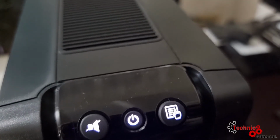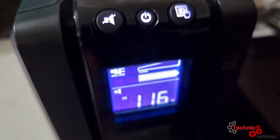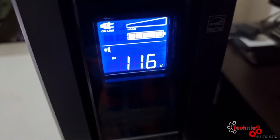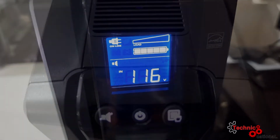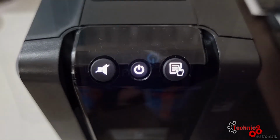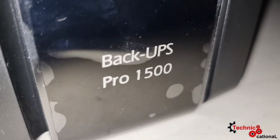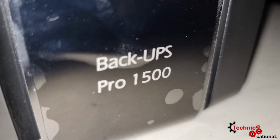I can already tell you that I like the fact that these buttons actually are backlit and the LCD display is backlit as well. So there you have it, guys, the full unboxing of the APC BR1500 Pro, the UPS of gods.